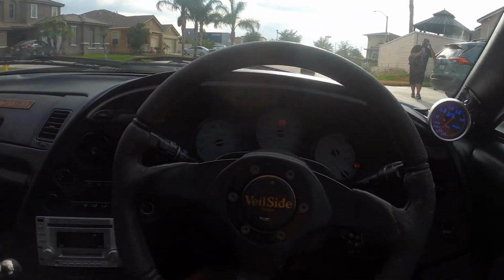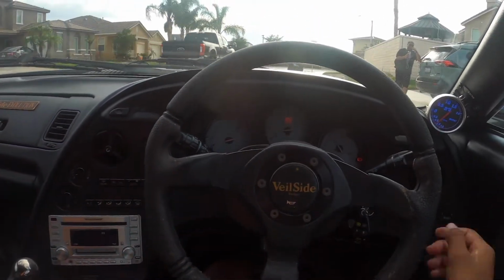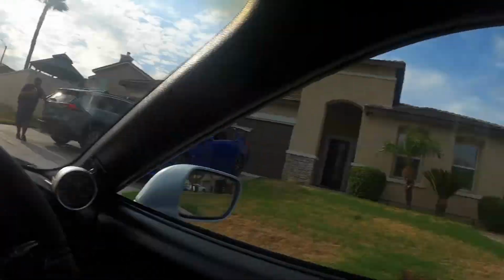Dude. MK4 Toyota Supra, man. I don't care what anybody says. This thing was such a cool car. Appreciate you, Carl, man. Thank you for giving me the opportunity to drive this not only dream car, but I mean a beautiful car as well.